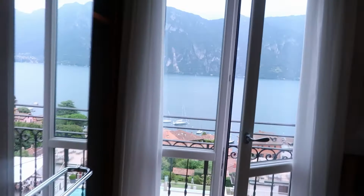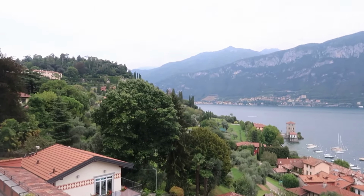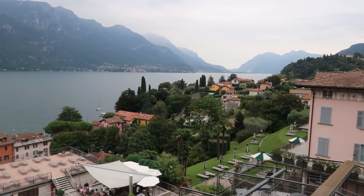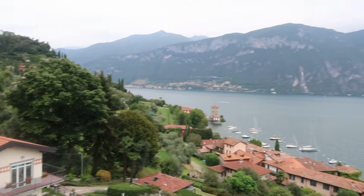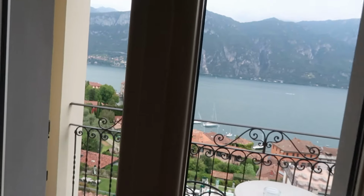Absolutely beautiful. Then the best part of our hotel is the amazing view of the lake. Let's check out the view. So gorgeous. Hotel Belvedere spans from around there where you see those green and beige umbrellas, all the way around here. Such a nice, beautiful and perfect view of the lake. We also have a view from our bedroom that also goes out on a small patio.